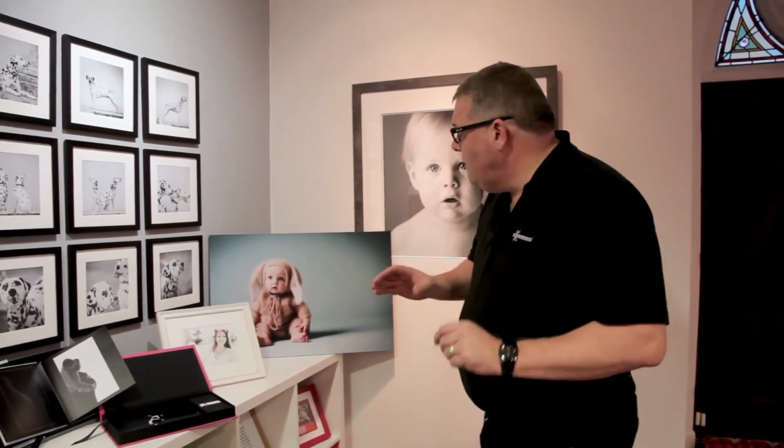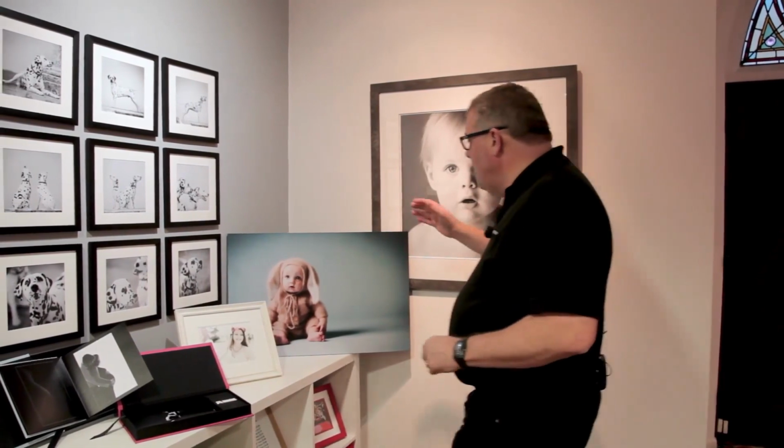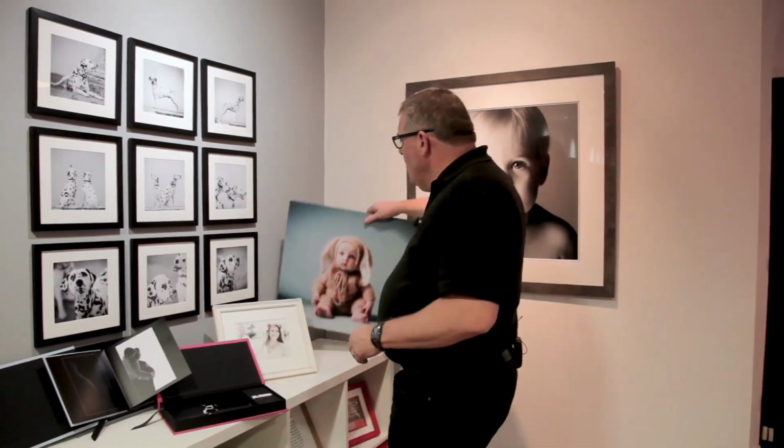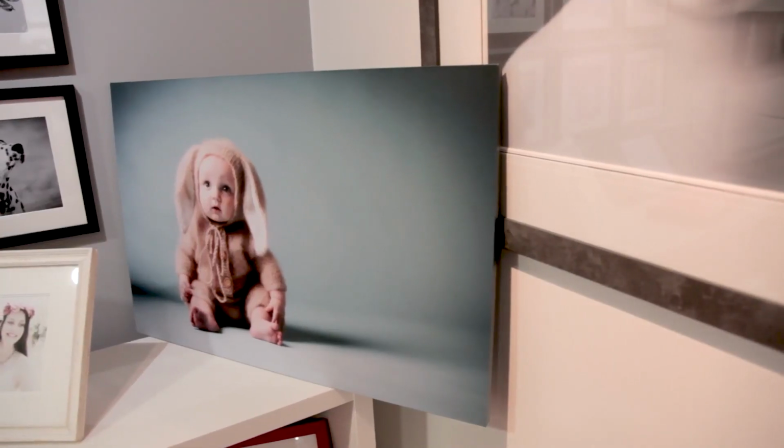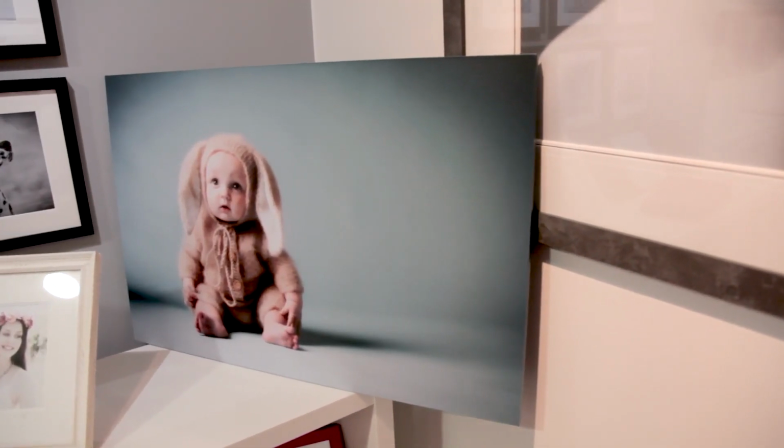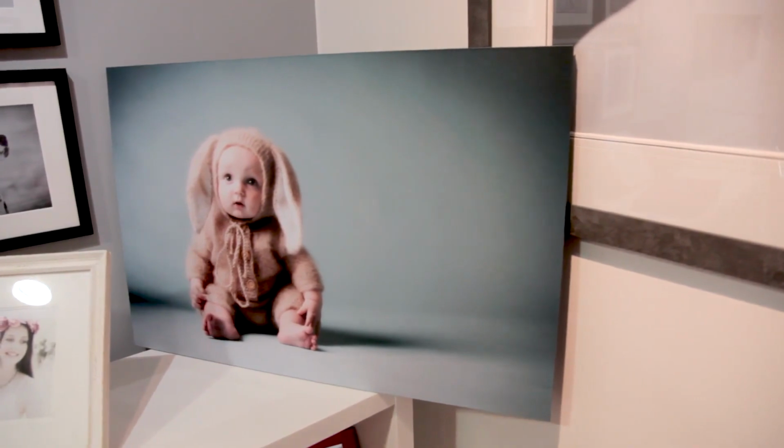Okay? Then the next wall product is going to be something that is cheaper. So in other words, even a block or a canvas effect or whatever you're going to sell, but something that is big art and it doesn't cost you a lot of money, and hence it's not going to cost the client a lot of money as well.